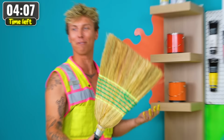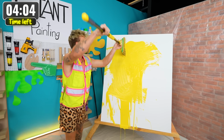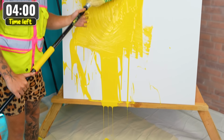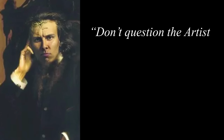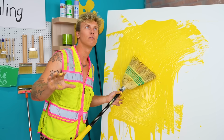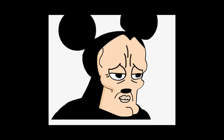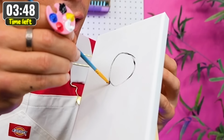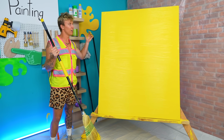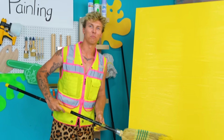Ooh, a giant paintbrush. Let's use this thing. Cam, what are you painting? SpongeBob, duh. That's just yellow dripping. Hey, don't question the artist. Question the art. Mickey Mouse has a gigantic head. Okay. Not my best circle, but I'll clean it up. Don't worry about me, okay? SpongeBob! What? No, you're telling me this doesn't look like SpongeBob. You're done? Don't make me put more paint on you.